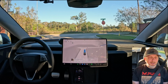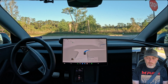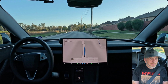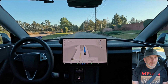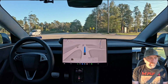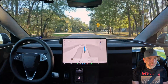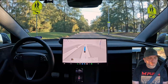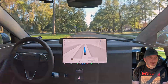To leave the neighborhood, coming up to the stop sign. Complete and total 0 mph NHTSA stop. Put on the right blinker, take a right turn, very smooth. Stayed within our lane, which was especially important with that oncoming vehicle. Got a bike rider to the right, but they're safely on the sidewalk, so no fits for Tesla FSD.